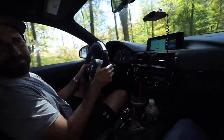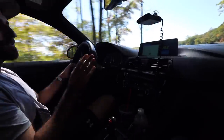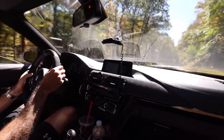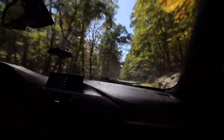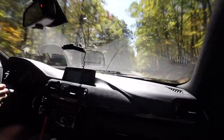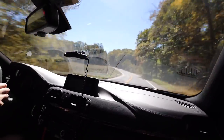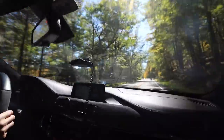Yeah, this is a whole different feeling of a car. Completely different. For a turbo car, it feels very raw. Such a good job on the tune. It feels natural and that's great. You really feel the turbos, like a lot. Yeah. This car is super refined.